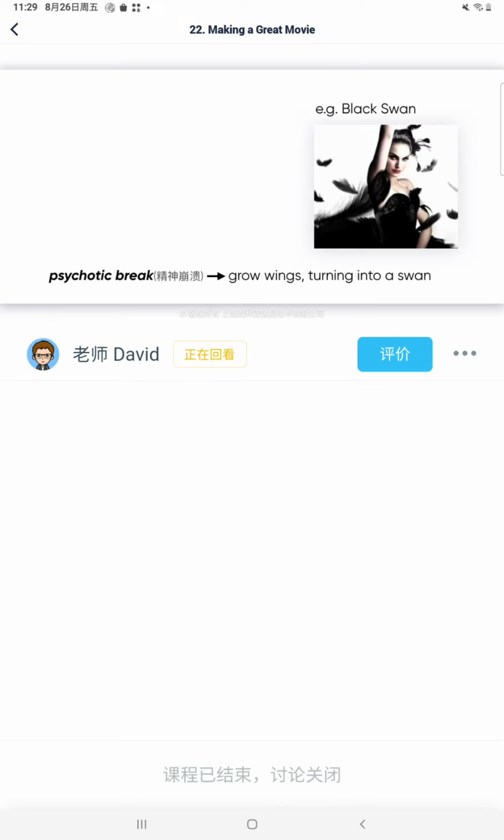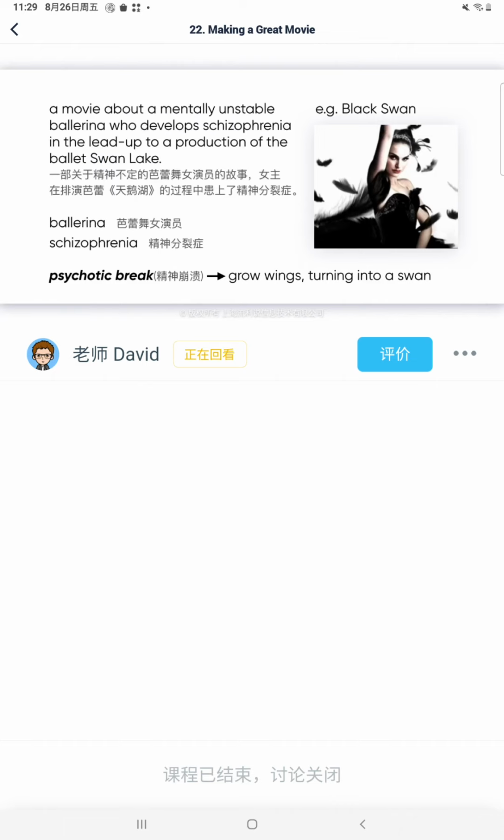Another emotionally resonant film was Black Swan, a movie about a mentally unstable ballerina who develops schizophrenia in the lead-up to a production of the ballet Swan Lake. At the end of the movie, the character suffers a complete psychotic break and sees herself grow wings, turning into a swan. It's said that as the main character gets crazier, the audience experiences her same schizophrenia.